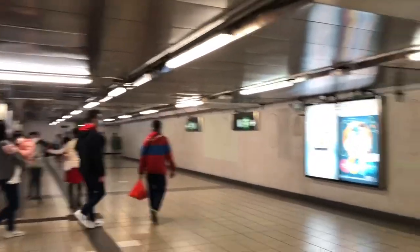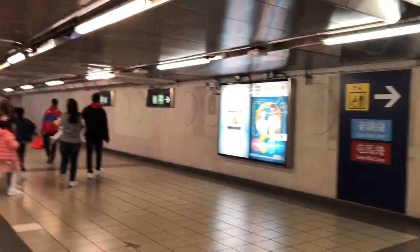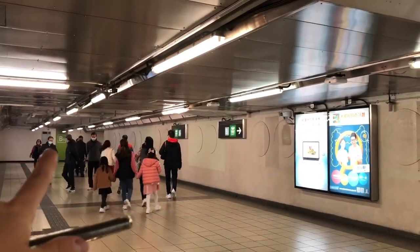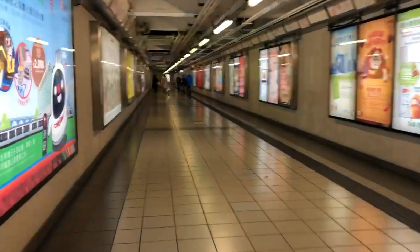This is the path that I walk like every single day. So here is exit B, which I always exit from, B1 over there. Oh my gosh. And we walk this way now. This way can lead to Cross Harbour Tunnel.